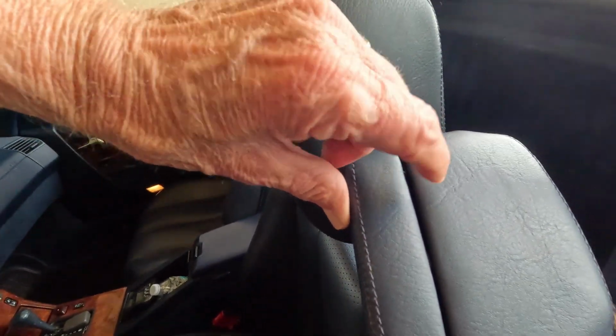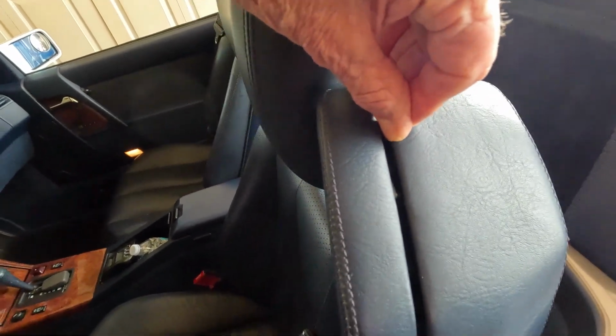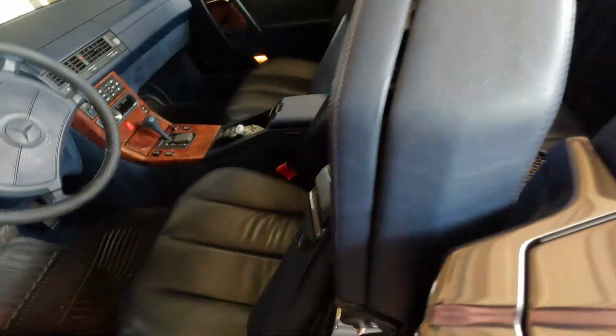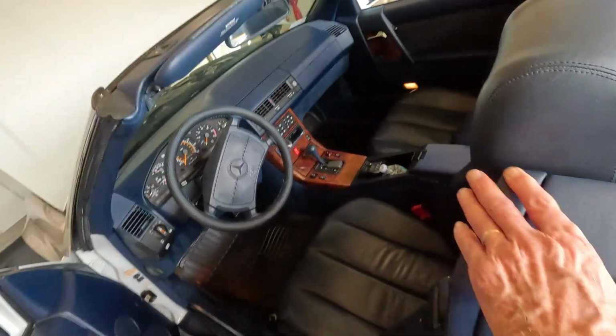These have a tendency to, the clips let go. I want to know why, because it'll come all the way out if you force it. You'll see some of these ones where people haven't taken care of them, and they're just a big old crack gap. So we're going to glue that up. I think the whole back has to come out.